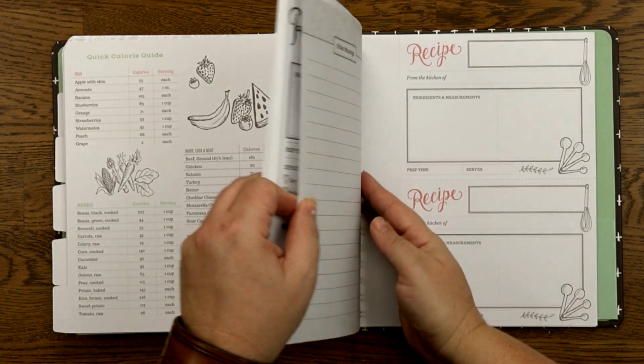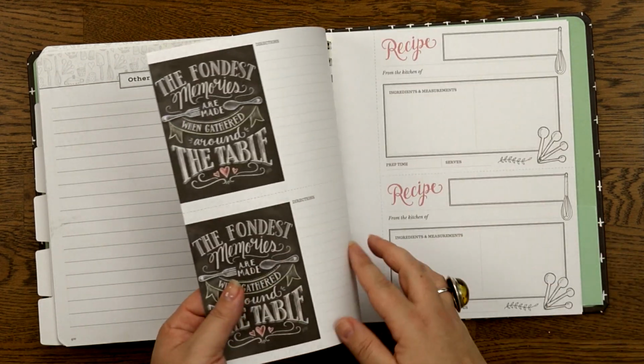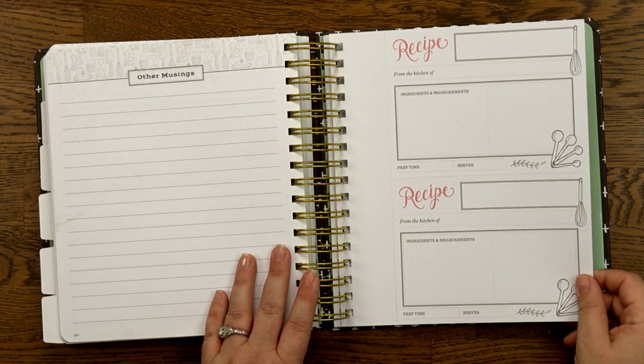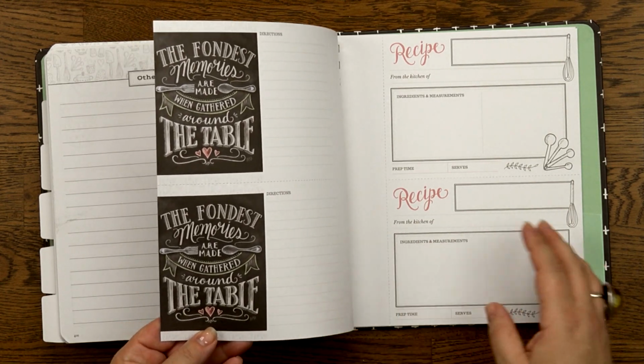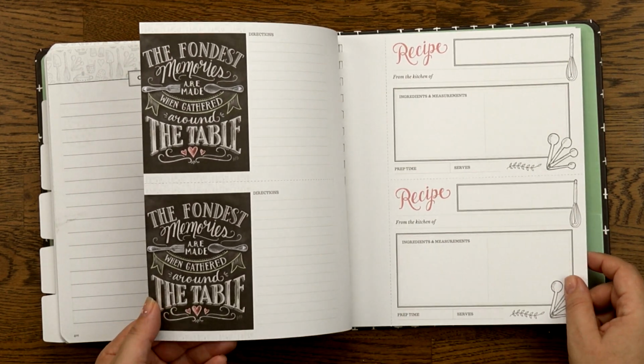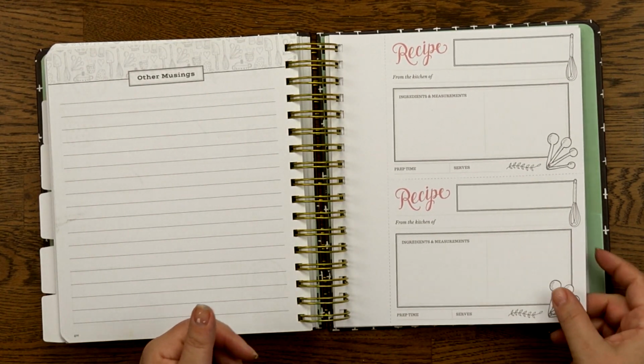So at the very back part of it, it's like cardstock, and it's like a recipe card that you could actually give to somebody who's like, I must have that recipe. So you could fill in the directions and the ingredients measurements on this side.